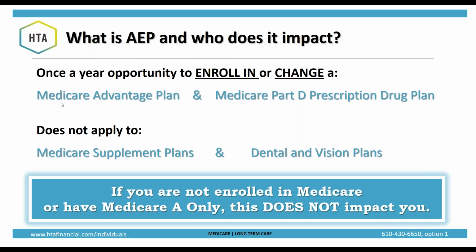So, what types of products are most impacted by this? You have a once-a-year opportunity to either enroll in or change your Medicare Advantage plan or your Medicare prescription drug plan. This is a big time of year for that. So if you're in either one of these type plans, which you're probably in one of them, if you're in a Medicare Advantage, it includes your prescription drug plan. If you're in a Medicare supplement, you need a standalone prescription drug plan. So you're likely impacted by one of your plans, and you would need to or want to address that this time of year. What it does not apply to is Medicare supplement plans. They can be changed throughout the year. And dental and vision insurance, you can get that throughout the year as well.